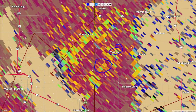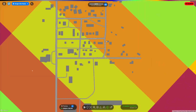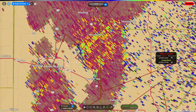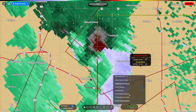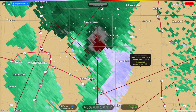Yarmouth, you are in the direct path of this. This is going to go directly through the southeast portion of Yarmouth. Yarmouth is very tiny, but Yarmouth, Iowa, you have to take shelter now to protect your life. I'm not saying all this to scare you. I'm saying all this to prepare you. We don't want you to be scared, but we do want you to be ready.